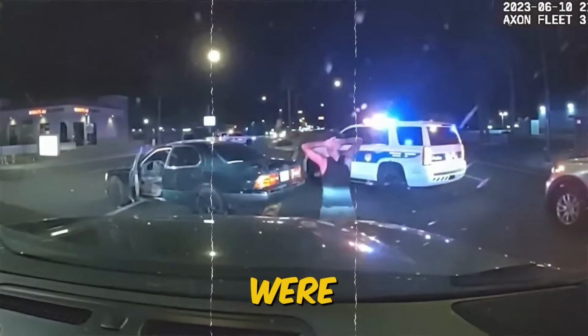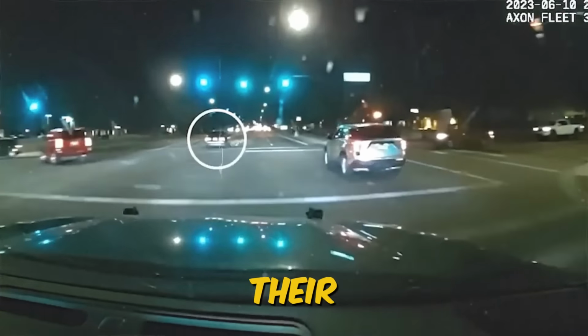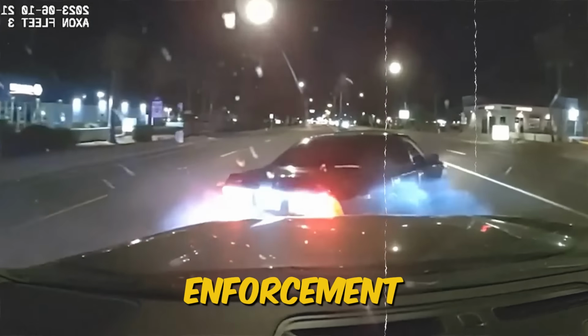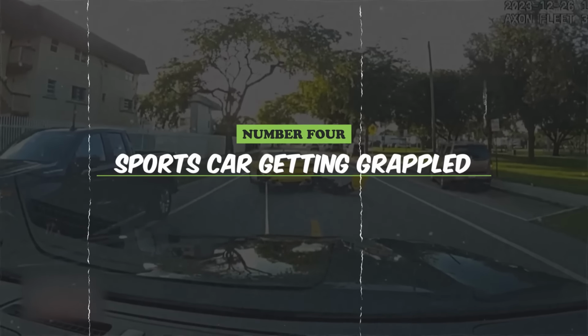Inside the vehicle were 2 young males, both minors. They were detained and cited for street racing, and their vehicle was impounded. It was a swift and decisive action by law enforcement that stopped this dangerous escapade. Number 4. Sports car getting grappled.